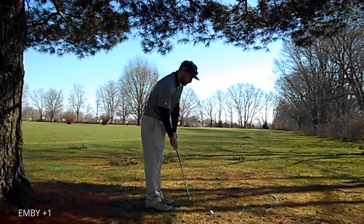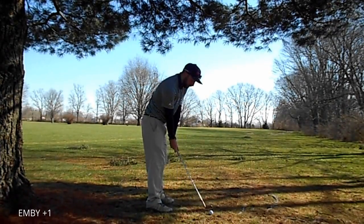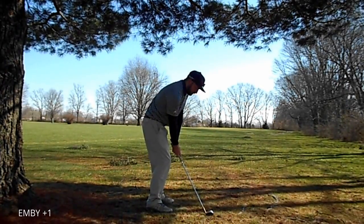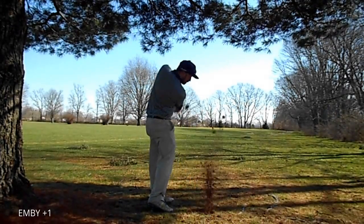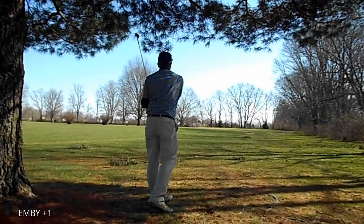So I had a pretty clear shot from here. Those limbs weren't in the way or anything. I've never really hit out of pine needles like this. I wonder if they just make it come out fat or what, because it didn't seem like I hit it that bad. It just didn't come out. So I left it short of the green.